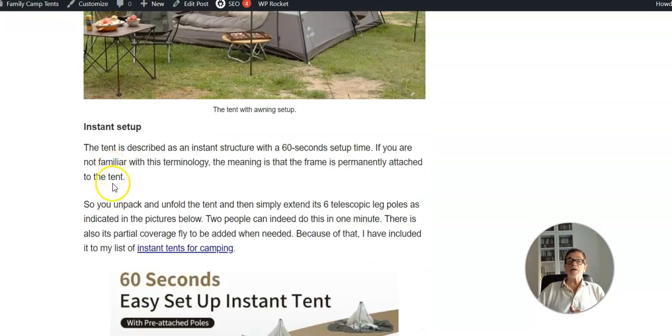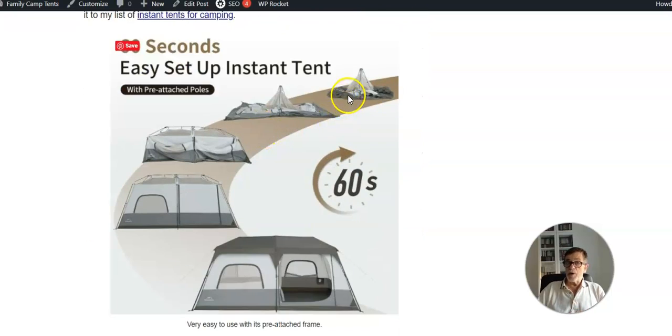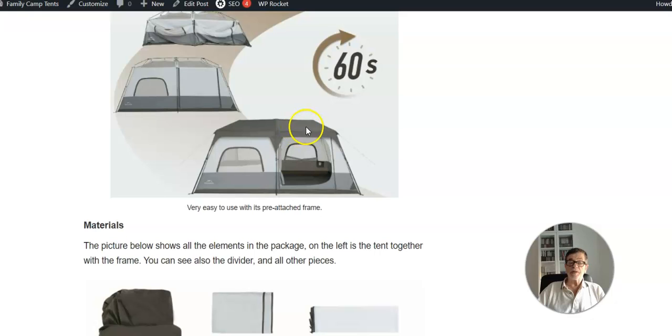Yet another great feature here is that this is an instant setup tent. The meaning of this is that the frame is pre-attached to the tent, and when you unpack the tent, unfold it, and then simply extend its 6 telescopic poles. Roof poles are also there in place, pre-attached. So official setup time, if this is done by 2 or 3 people, is 60 seconds. There is a separate fly that you have to attach, like in this picture. So add a couple of minutes and the tent is ready.